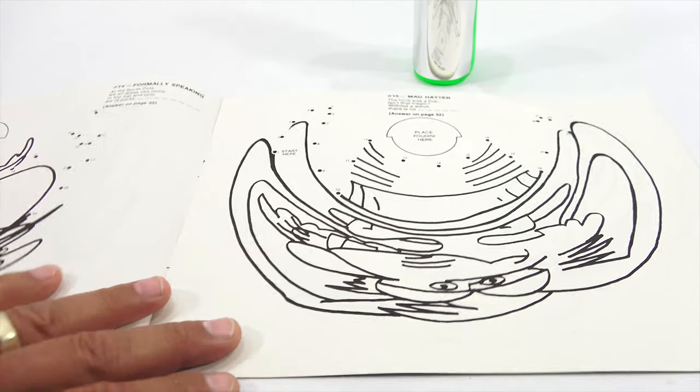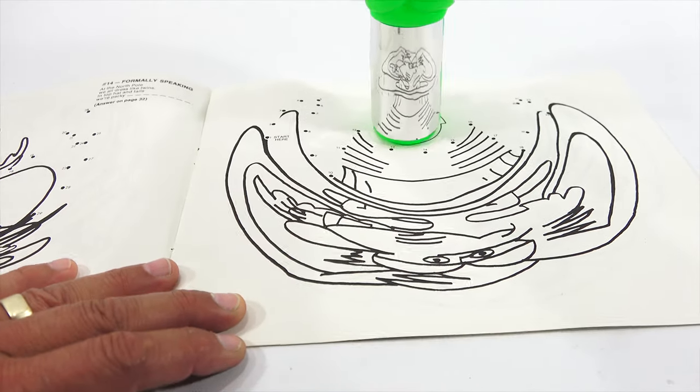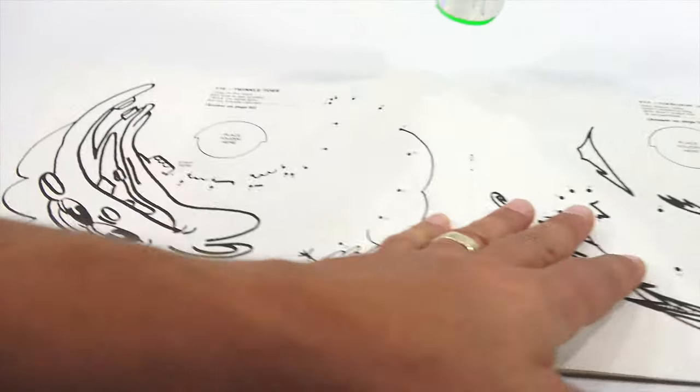Mad Hatter. The trick was a flop. Isn't that tragic? Without a word, there is no... There is no... It looks like a rabbit in a top hat, but not... I don't know. I'll give you all the answers in a bit.